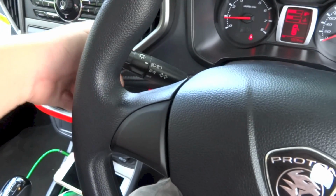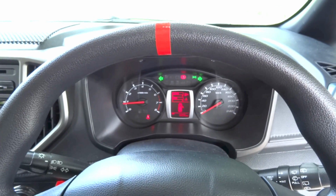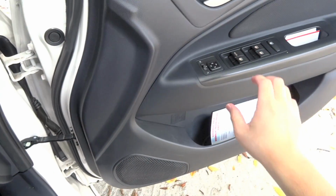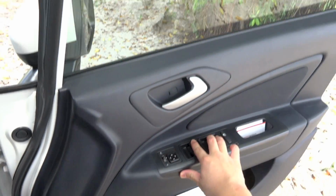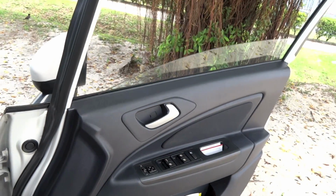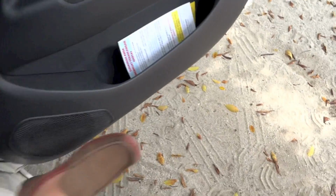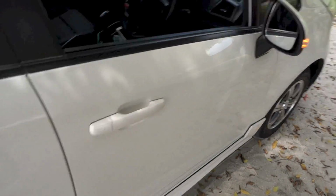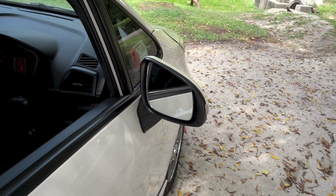In terms of safety, the Iriz Executive gets 2 airbags, anti-lock braking system with electronic brake force distribution and brake assist, electronic stability control, traction control, hill hold assist, an immobilizer, and ISOFIX child seat anchor points for the rear seats. Now, let's turn on the hazard lights, take a look at the engine, and roll down the driver's side window.